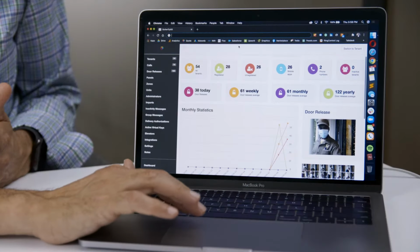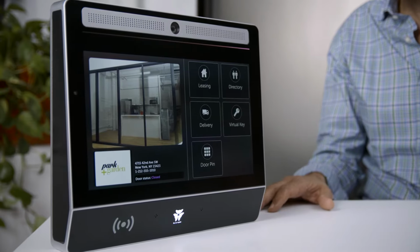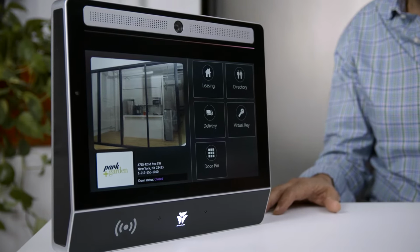We've also built in features for owners and property managers, such as simplified tenant directory management, as well as an audit trail for additional security. Finally, this entire system runs on only 3 connections: Internet, power, and door strike, which means you can eliminate the building wiring and in-unit hardware that comes along with a traditional video intercom system. This means you'll save money on both material and installation costs.